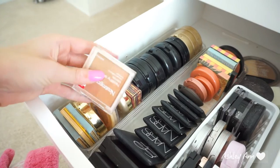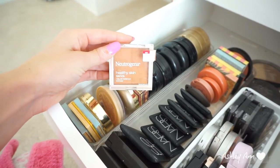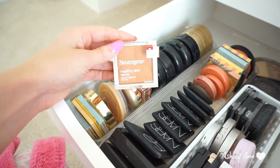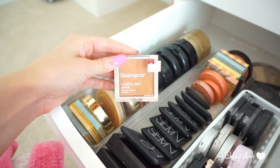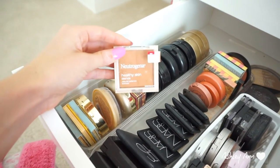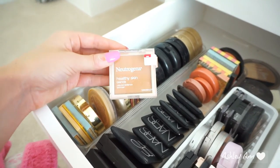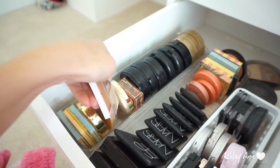This is another really nice drugstore bronzer. It's the Neutrogena Healthy Skin, and I think it says Natural Radiance bronzer. This one is phenomenal, and I would compare it to MAC Gimme Sun, which is sitting right there. This is just a drugstore version. It is a little bit more on the pricier side for drugstore bronzers, but it's great. I would definitely highly recommend that one.